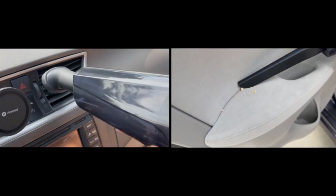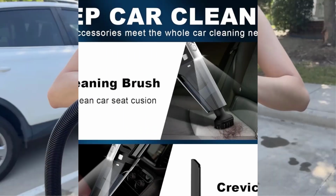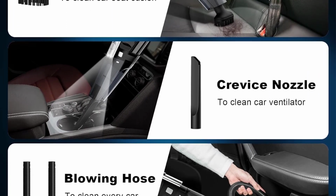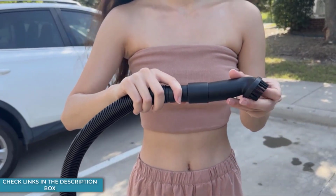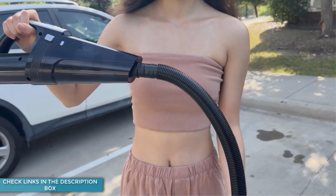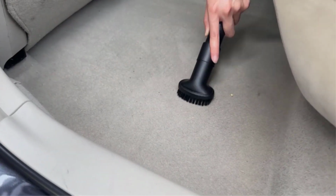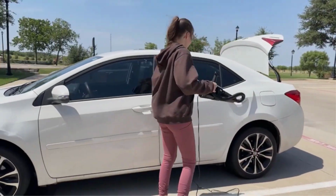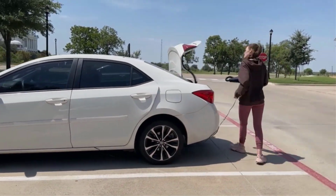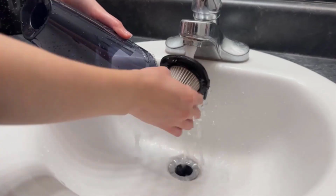The DC-12V high power and 16.4 Ft cord make it easy to reach even the most difficult areas of your car. In addition to its powerful suction, this vacuum also features a low noise level and LED light for added convenience. It's the perfect accessory for anyone looking to keep their car clean and tidy. Whether you're a busy professional on the go or a parent with kids who love to make a mess, the Dressel Car Vacuum is the perfect solution for all your car cleaning needs.